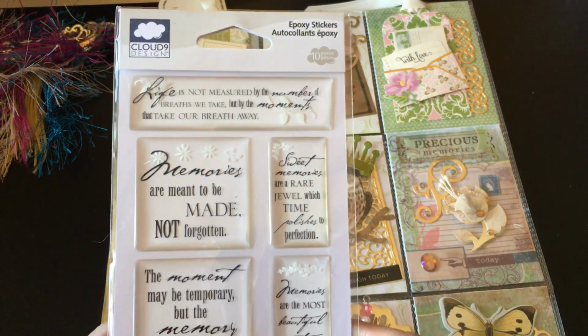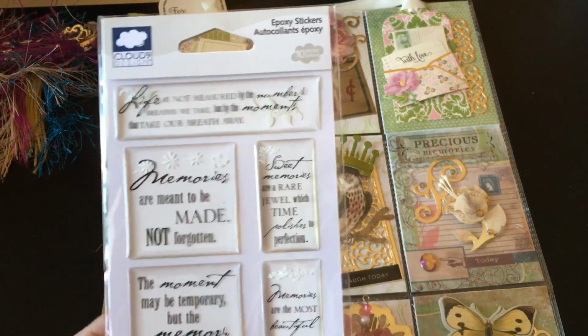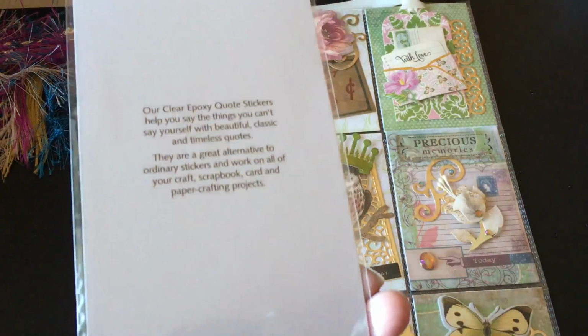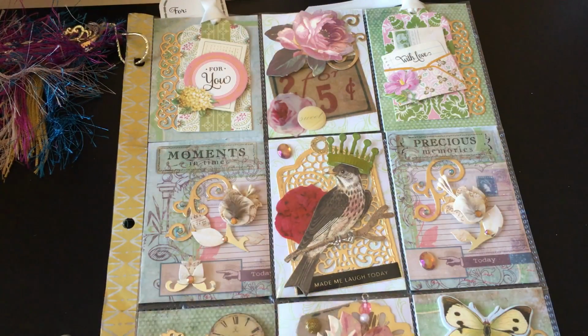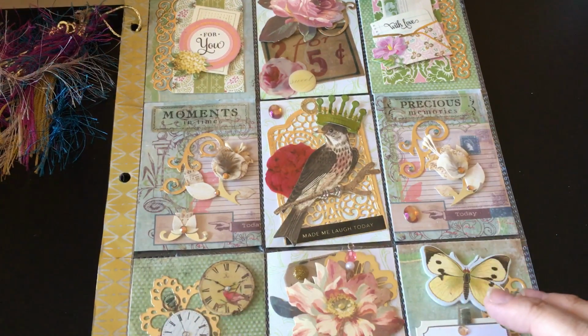These little enamel pieces here are epoxy stickers, and they came out of these packages. I got these at a garage sale from a lady who was destashing a lot of her crafting stuff, so I don't know where you might be able to get these anymore, but they are from Cloud9 Design, and they just have lots of nice little sayings on them. I got those for like, I don't know, $1 or 50 cents a package. It was a really good deal.